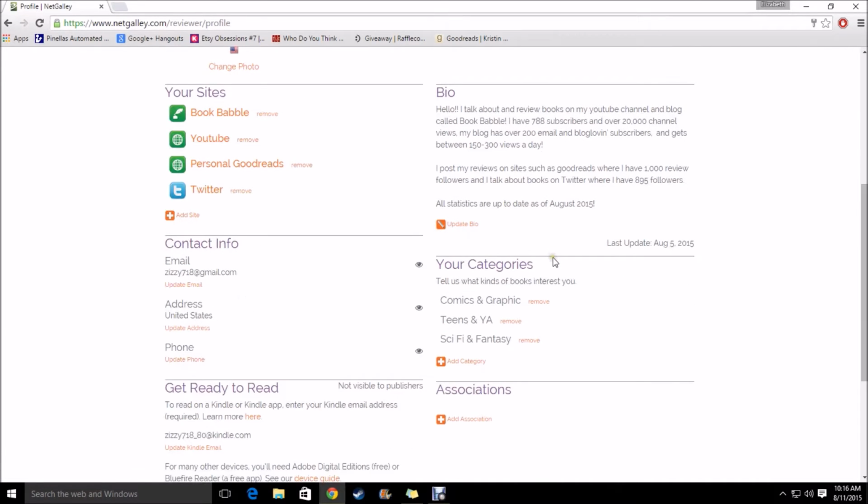The next area that we have here is your contact info. You really don't need to put your address or phone because publishers don't really need to contact you that way at all. I haven't even had a publisher contact me by email, so it's not really important. And you can also choose your categories. The most common books that I review are teens and YA.